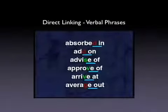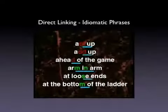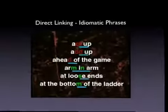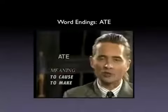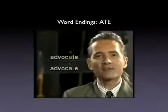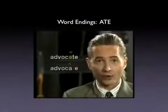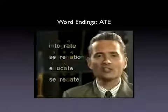Absorbed in. Act up. Add up. Ahead of. Ahead of the game. This word ending means to cause or to make. Advocate. That's the verb. Advocate. That's the noun. Integrate.